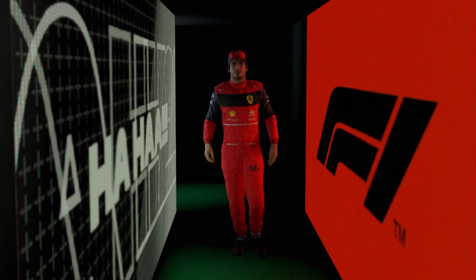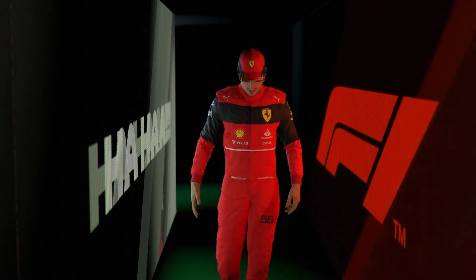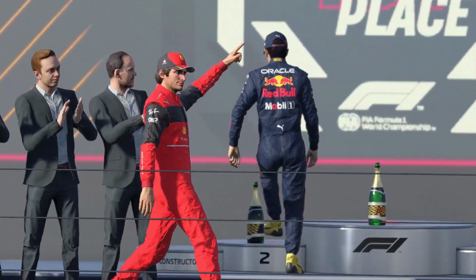Ferrari are at it again. An excellent performance at today's Grand Prix, and they're certainly a team that know what they're doing out there.